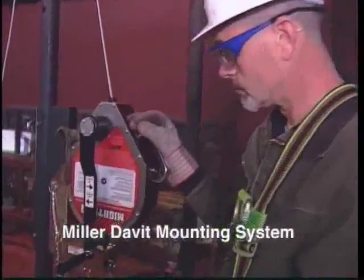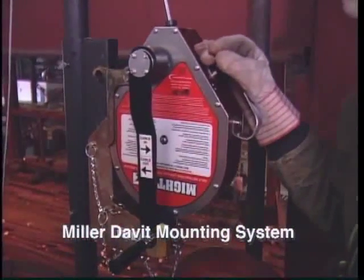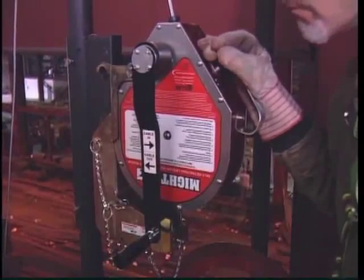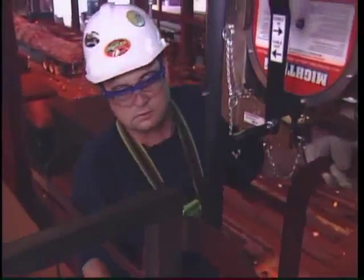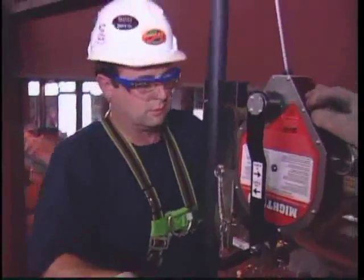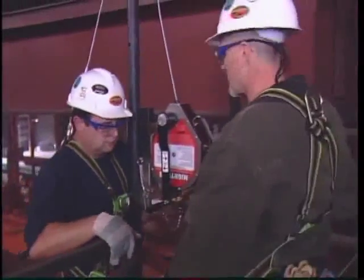The Miller davit system is ideal for a tight work environment. Designed for use on ladders with 12-inch rung spacing, the davit system can easily mount for use in tanks, vaults, and manholes. The davit's interchangeable heads are designed for a maximum working load of 310 pounds.